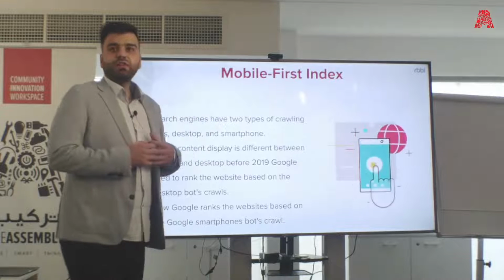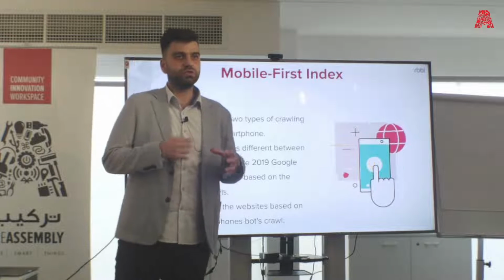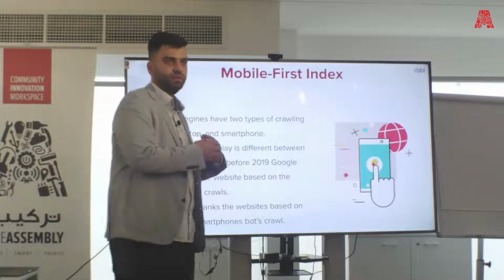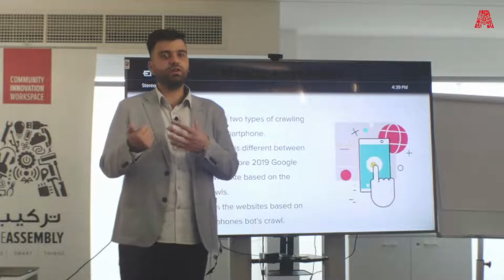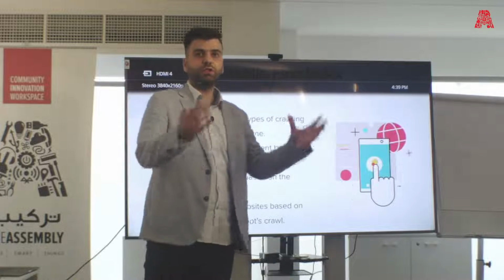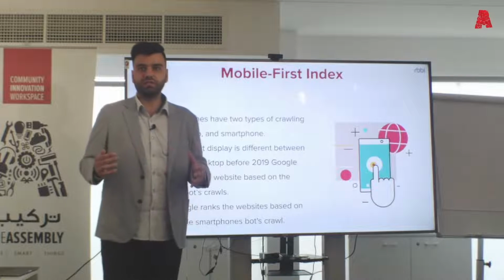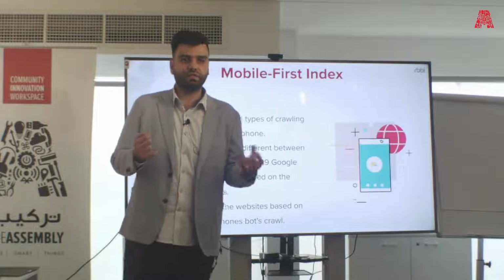Remember when we were saying on the crawler there are two types of bots. There are robots that go through the web and read the websites and provide Google with the information. These robots have two types: robots designed to crawl desktop websites, and other robots designed to crawl mobile websites, because mobile and desktop can look different.